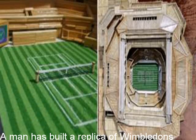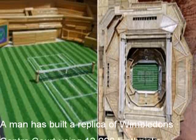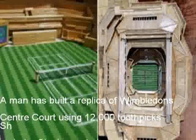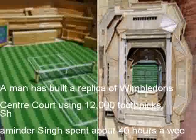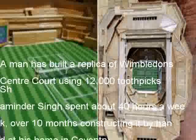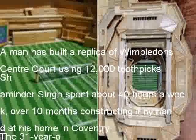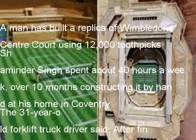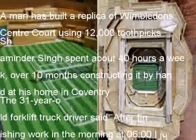A man has built a replica of Wimbledon's centre court using 12,000 toothpicks. Shaminder Singh spent about 40 hours a week, over 10 months constructing it by hand at his home in Coventry. The 31-year-old forklift truck driver said, "After finishing work in the morning at 6 o'clock I just have a couple of hours sleep and then I get back onto this."